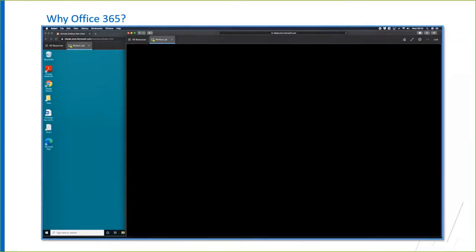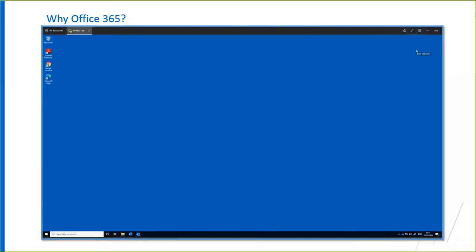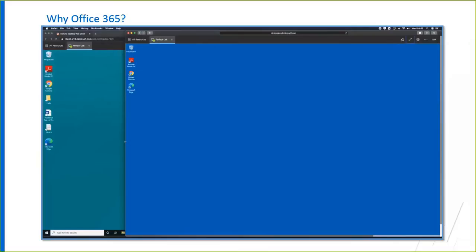With any of the web-based virtual desktop sessions, screen sizes can be resized to suit your size or your device. And the actual desktop itself will automatically resize the background.